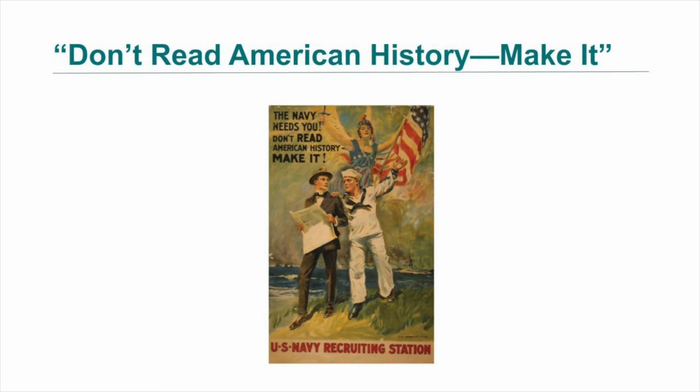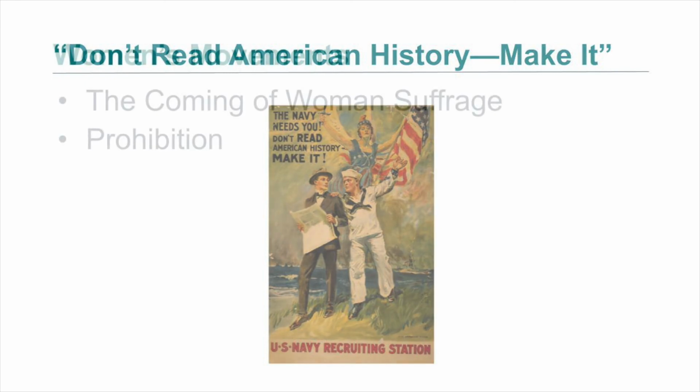Okay? And here's another poster that I like. This is a Navy recruiting poster from World War I. Okay, don't read American history, make it. Okay, it shows a guy who's of military age reading a newspaper, reading about things that are happening, and he's not part of it, and the Navy is convincing him to try to join in and help make the history.